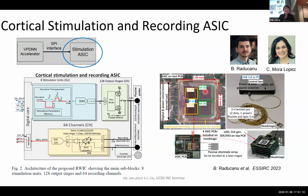And here you can see the different blocks on the ASIC. It's placed on this little PCB here. And then you can stack them up if you want. So if you want to have more channels, in this case, if you stack 4 of them, you can get 512 stimulation channels, and then connect it to what they call a head stage, right? So it's the thing that you put on top of the skull.